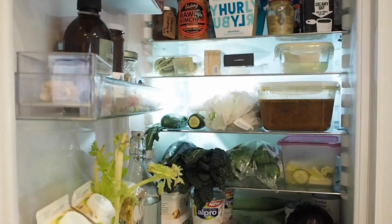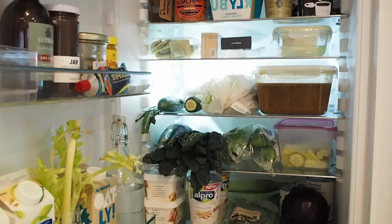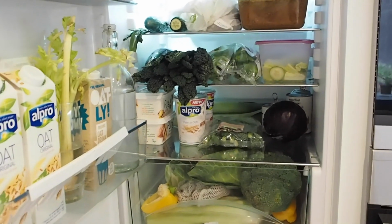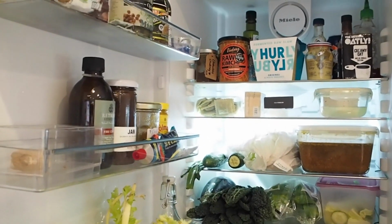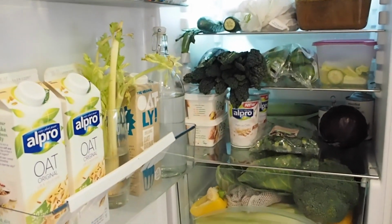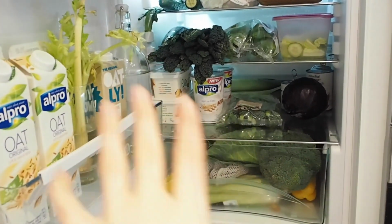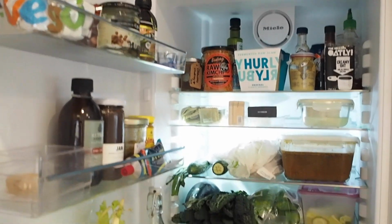Also, just a little note that when I see some of these fridge videos, a lot of people style them all pretty and stack all the veg in a really nice way, and this is not the case. You just get the real deal. This is what our fridge looks like, and that's the best you're gonna get. I could have tidied a bit, but you know what? This is real life, so here you go.